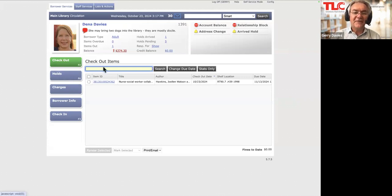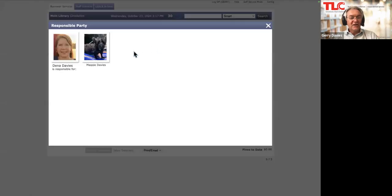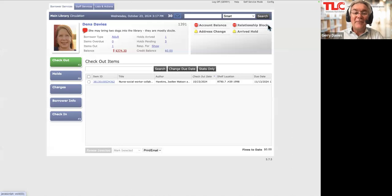I'm going to take you on a brief tour of her account here. Notice we've got the basic information here, and all of these fields are URLs. Anything important is also highlighted here in this block screen. So she has a balance that displays here. She has an arrived hold that displays here. She has a problem with a relationship block. She's responsible for somebody else. Looks like she's responsible for a dog. And obviously that dog might be blocked.